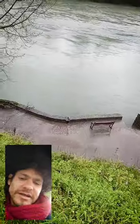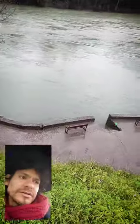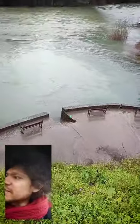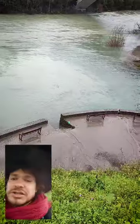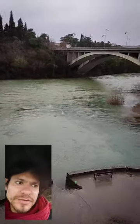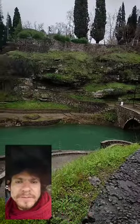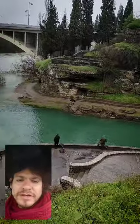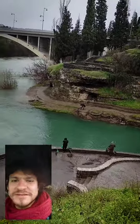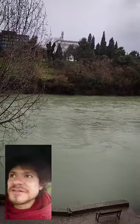Okay, and this area here is known as the beach, and usually in summer there are restaurants and bars like small ones there, and they can just chill here. Maybe some people swimming, I'm not sure. And this is where the two rivers converge. This is the bridge. There are some people right now fishing despite being so cold and rainy, but in summertime it's a different story.